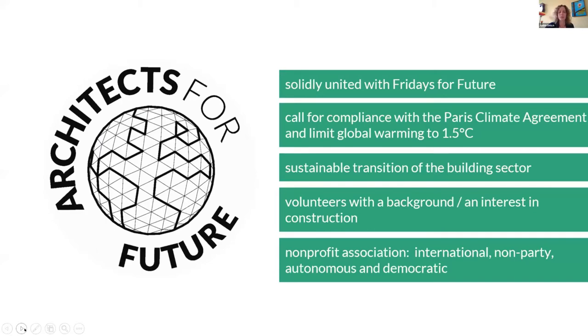Architects for Future, for those who don't know us yet, was founded to support the claims of the climate movement, especially Fridays for Future, and translate them to the building sector. We are campaigning for a transition towards sustainable construction. We're coming from every corner of construction, so you don't have to be an architect to work with us. Right now we're counting about 800 volunteers with different backgrounds, so lots of collective knowledge and experience.